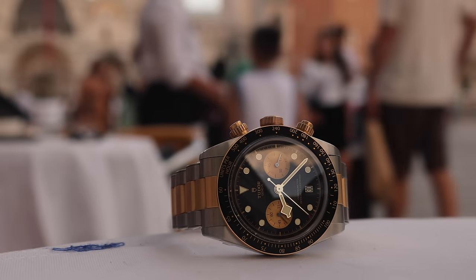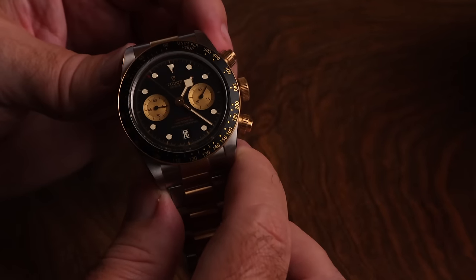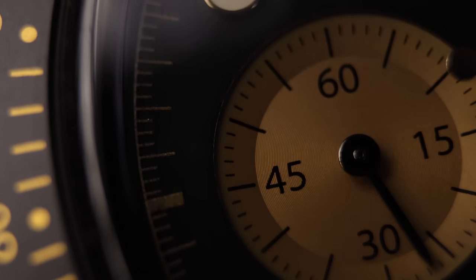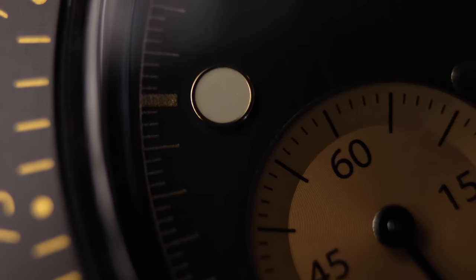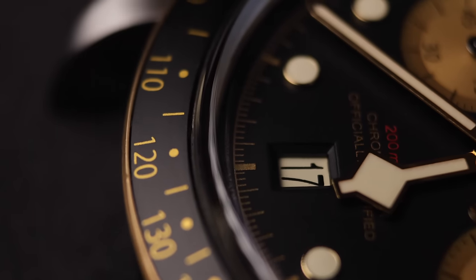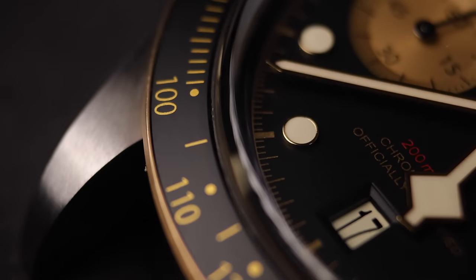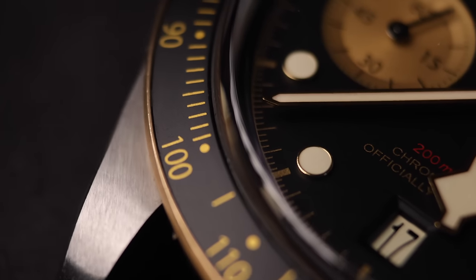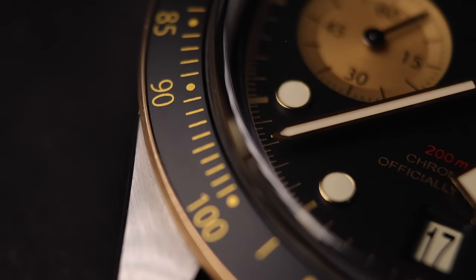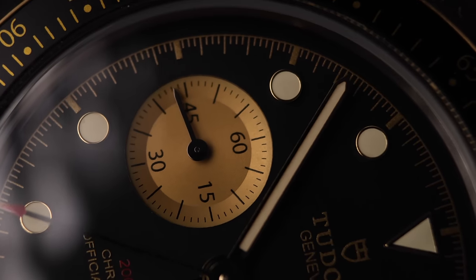Another small detail is that the lumed indices there are slightly patinated, a little bit of faux patina going on there. It's an off-white, like a kind of sandy ivory white, like an old page. And the date wheel has the same colored white as well. It's not a stark or silvery white. It's a little bit browner, and it adds to the whole kind of chocolatey goodness of this watch.